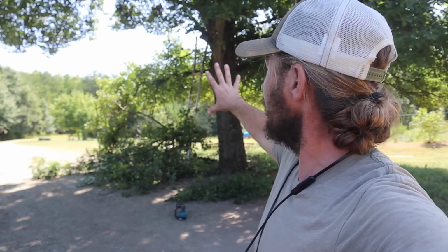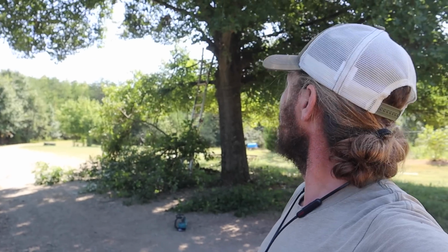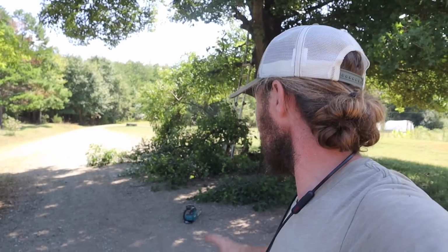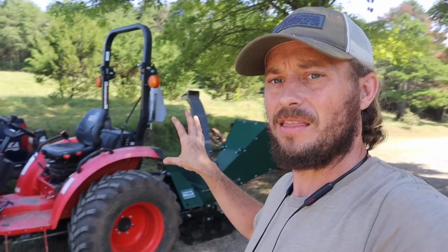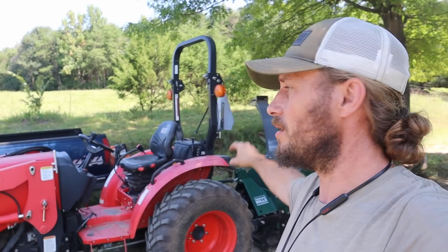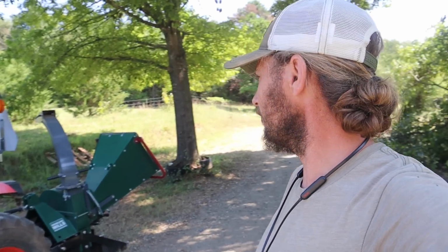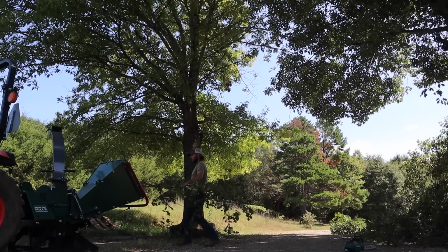I got the limb down that was in the way. I think that'll be fine. I'm gonna fire up the tractor, get the wood chipper going, and dispose of all of this. I think it actually works out. I can wood chip here, and then take the wood chips and put them on my trees up here on the hill. Maybe not today, but definitely for sure. Kind of cool.